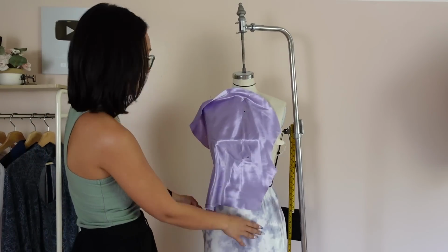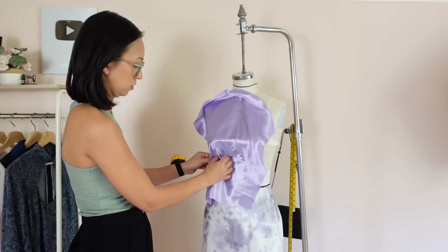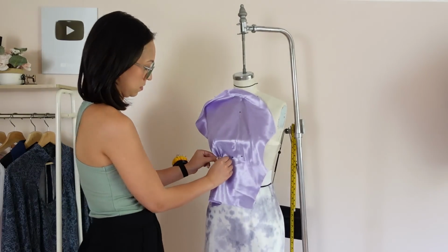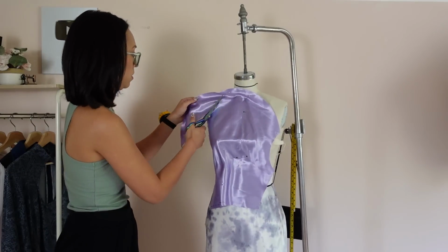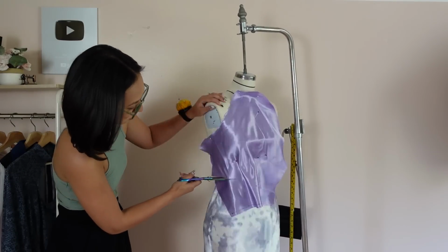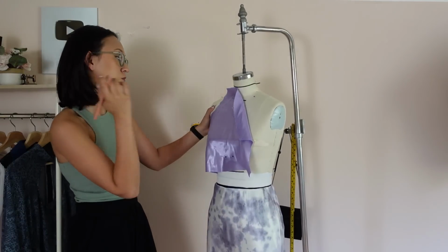Of course, I taped out my style lines and then I just kind of draped it on the form. I am deciding to do kind of a little gathering effect right under the bust to reduce the fullness, because for this, I don't really want any darts or seams or anything. I feel like the vibe of this whole look is very organic, so that's why I decided to do that.